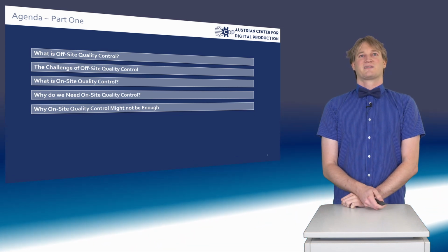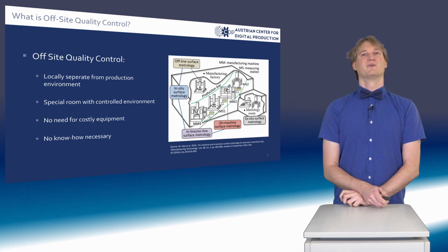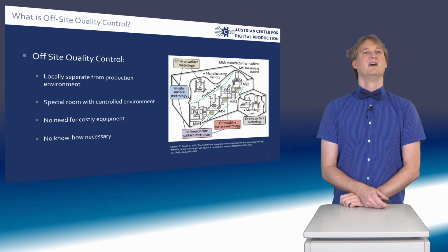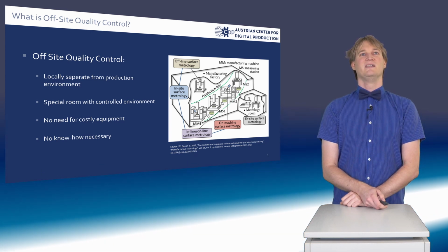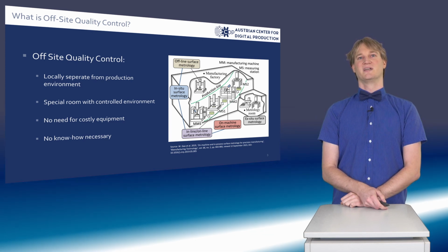To start off, let us consider the possible locations for quality control as shown in the illustration by Gao et al. on the right. Gao uses the surface metrology term, which I'm going to use synonymously with quality control over the course of this webinar. The usual way of handling the quality control is to have a designated location that is locally separate from the production environment and offers a controlled environment for performing metrology inspections. This site is either operated by the manufacturer itself or is instead a third party that offers quality control as a service. The reason for that can be the cost of metrology equipment or the difficulty in acquiring the necessary know-how to operate and maintain them.